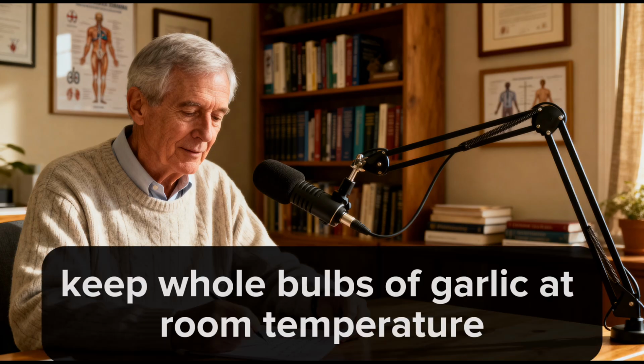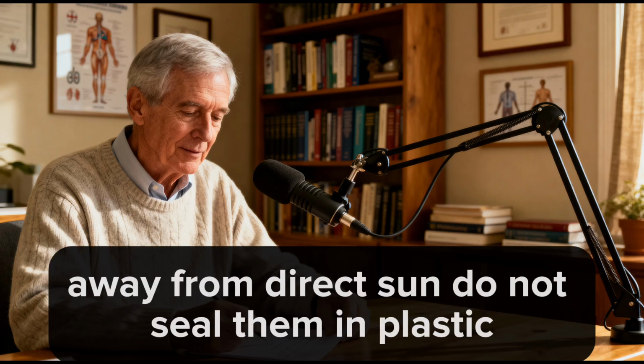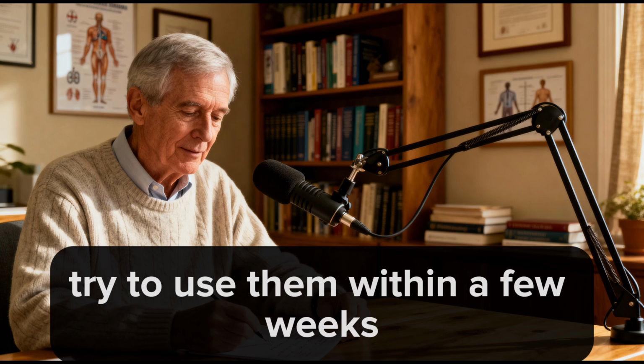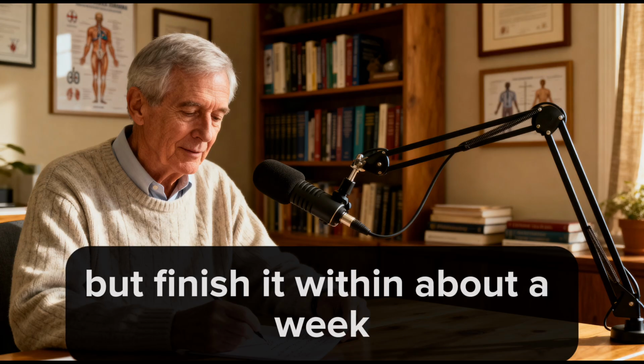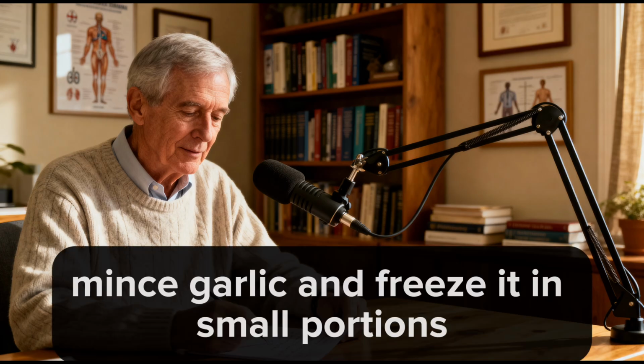Keep whole bulbs of garlic at room temperature, in a basket or a mesh bag, away from direct sun. Do not seal them in plastic. Once a bulb is broken and you have loose cloves, try to use them within a few weeks. If you occasionally buy pre-peeled garlic for convenience, keep it refrigerated, but finish it within about a week. For longer storage and easy cooking, mince garlic and freeze it in small portions.